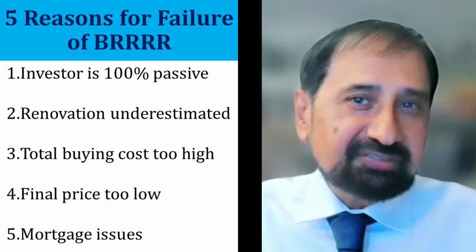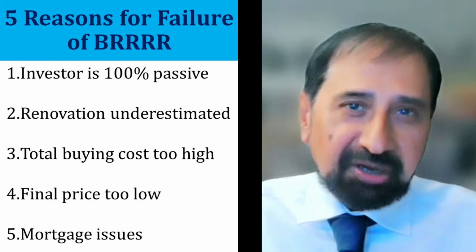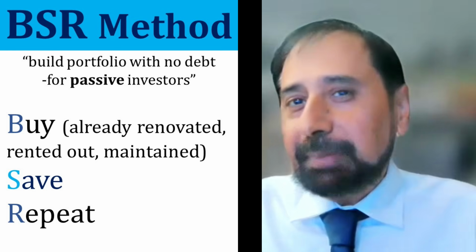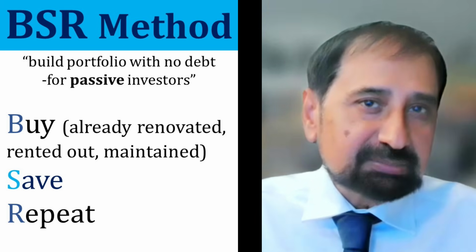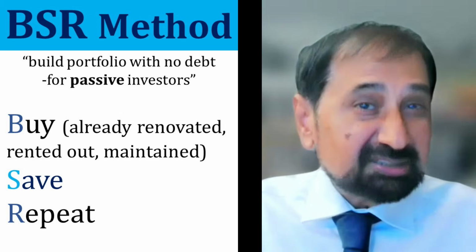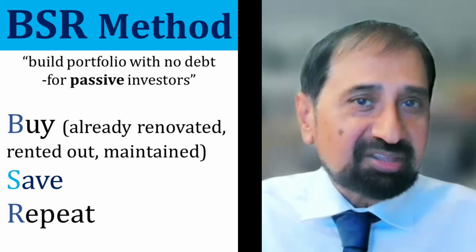But if you're an active investor buying locally and are aware of and avoid these 5 issues, it's still possible to use BRRRR method, and many investors still do this. So what's the best way to invest if you are a 100% passive investor and do not want to take mortgage risk or are not eligible because you're abroad? Well, you need to have adequate funds or ability to save more. You can use my simple BSR, buy, save, repeat method.